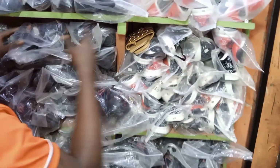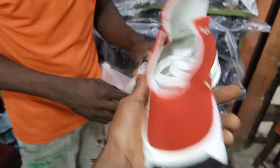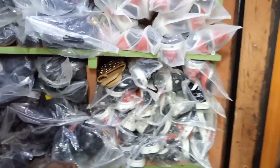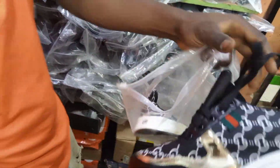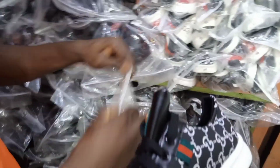Now show me another design. Take a look at this one. This one is 9,000. Take a look at this one. How much is this? This is 9K. It has colors. Okay, this is 9,000 as well.